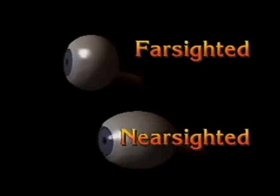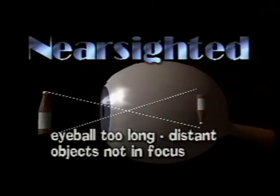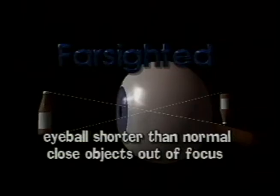Some people see things out of focus or in a blurred fashion. This can happen if the lens doesn't focus the light onto the retina correctly. People can be nearsighted or farsighted. If they are nearsighted, their eyeballs are longer than normal, and they can't focus on objects that are far away. Farsighted people have eyeballs that are shorter than normal, and therefore they can't see close objects clearly. Glasses or contact lenses can be used to correct these problems.